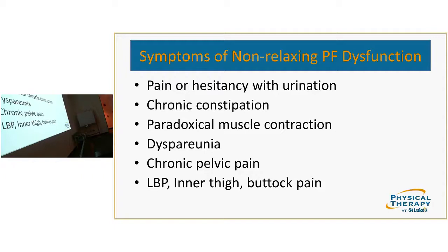Dyspareunia is the medical term for pain with penetration. This could be with an examination, with tampon use, or with a partner. It's a huge quality of life issue, as you can probably imagine, and it's a good percentage of patients that come through. Really, women need to be able to have exams, just to make sure everything's healthy. Even if they don't have a partner, we need to make sure that they can see a GYN to have an examination. This tight, taut pelvic floor often does not allow anything to enter, and that can be quite devastating. That's a category that we'll see a good bit of.